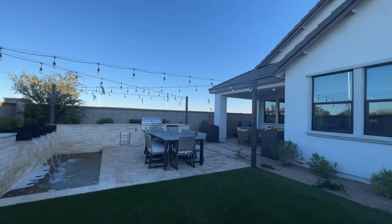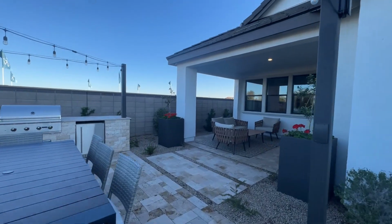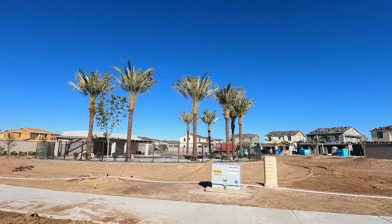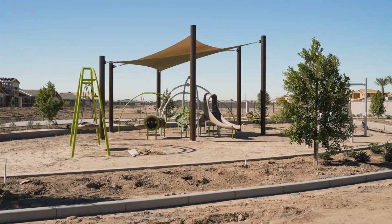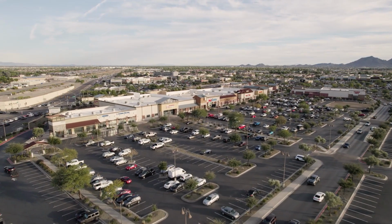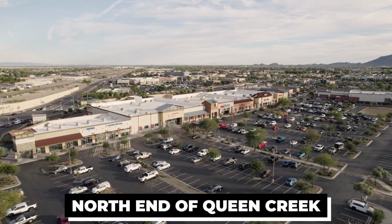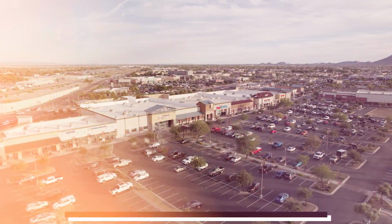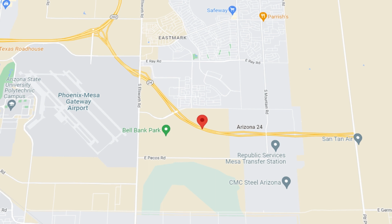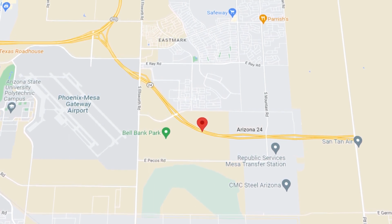What a beautiful house, and it was so spacious for being a one story. Jorde Farms is going to offer a swimming pool, playground for the kids, and walking paths for everyone to enjoy. It's such a wonderful community, and best of all, it's located in the north end of Queen Creek, right by the 24 freeway, making it a great location if you have to travel for work or get to the airport.